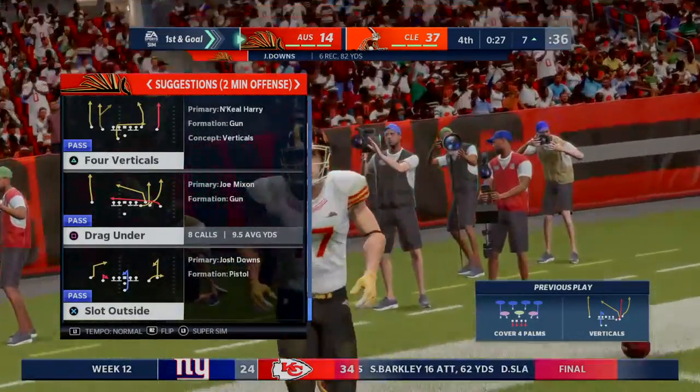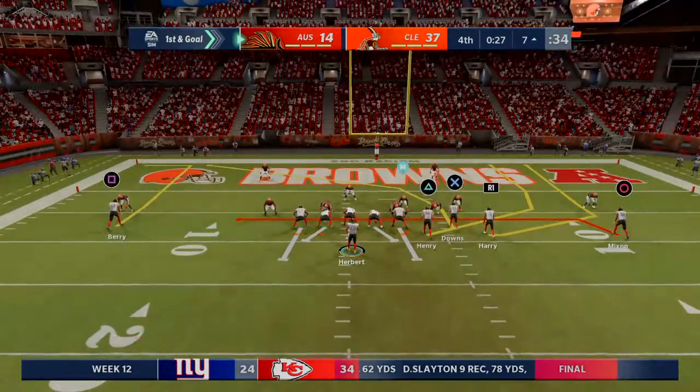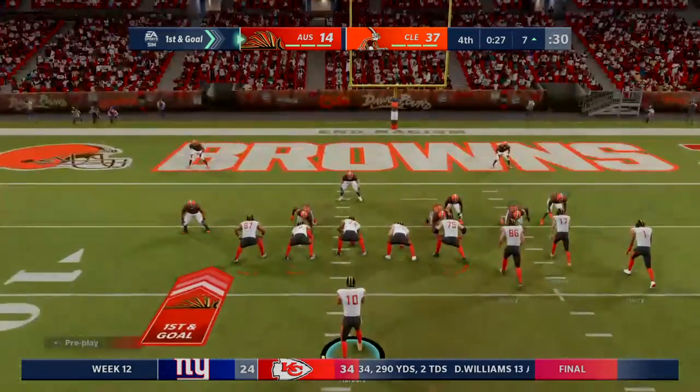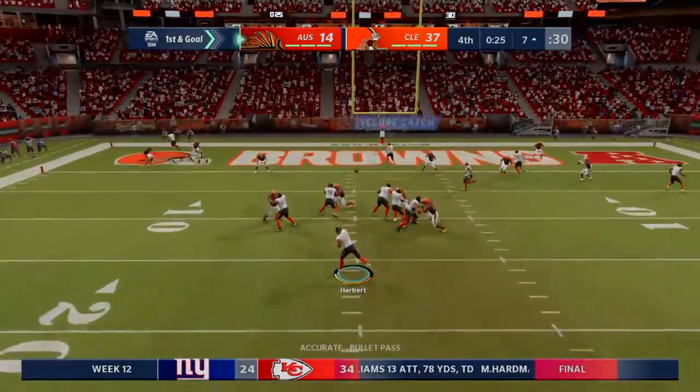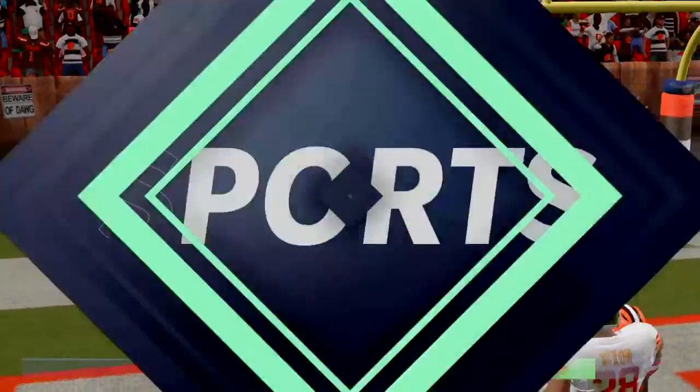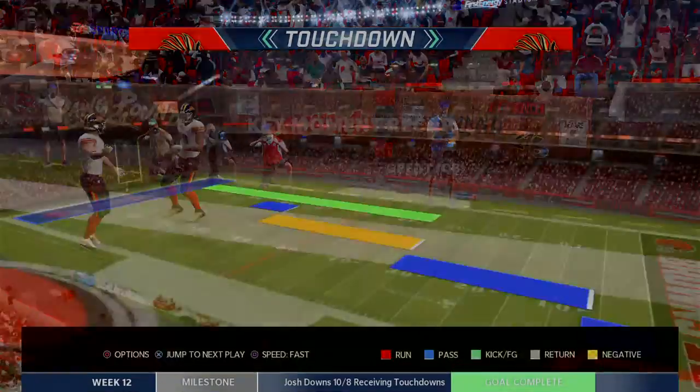How about a guy proving his worth in different ways? Had the big play in the run game before. This time, they go right back to him in the passing game, and he comes through with yet another big play. And it's caught. Touchdown. Herbert's pass. A 7-yard touchdown.